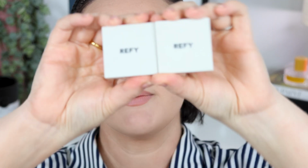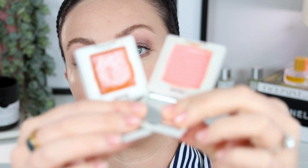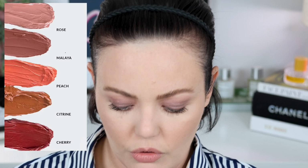Now let's talk about blushes. So Refy has a little cream blush, which FYI, they are very, very small. I was not expecting them to be this tiny when I got them. I actually have the shade Citrine and the shade Rose, and they are absolutely beautiful. So that is what they look like inside. You get a little mirror as well, and there are 7 shades in total, and I think she just keeps adding shades to this, to be honest with you.